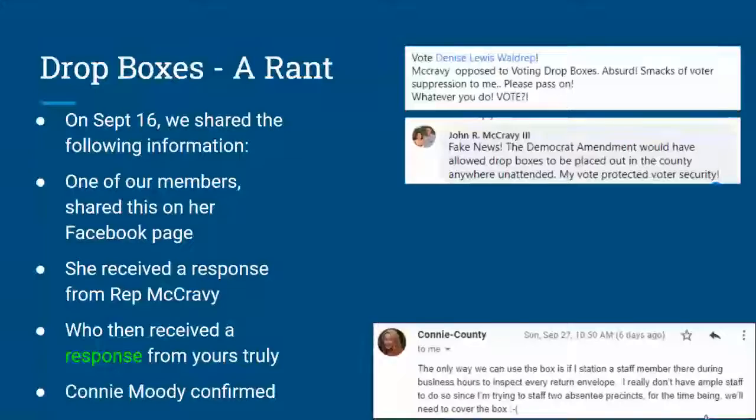I also checked with Connie Moody, our Director of Elections and Voting, and she wrote to me, the only way we can use the box, and this is the one that's outside of the office, is if I station a staff member there during business hours to inspect every return envelope. I really don't have ample staff to do so since I'm trying to staff 2 absentee precincts for the time being. We'll need to cover the box. So ladies and gentlemen, right there, not fake news because of the Republicans' vote, drop box will not be allowed.